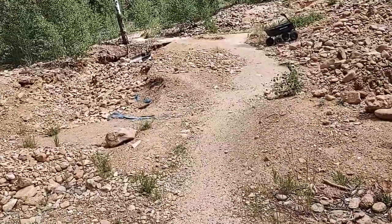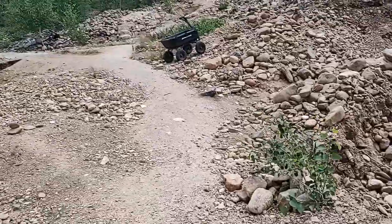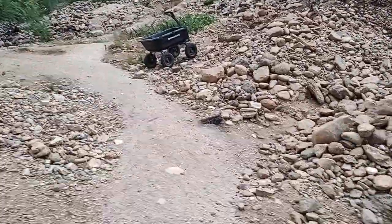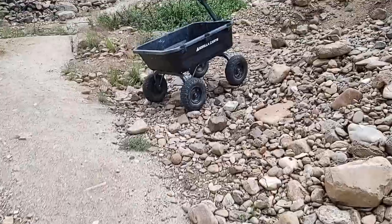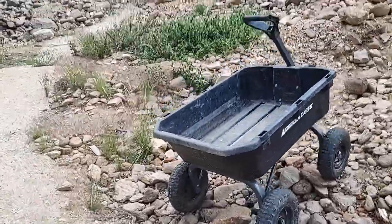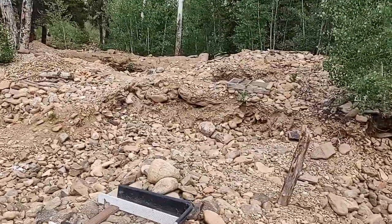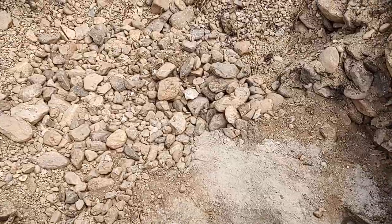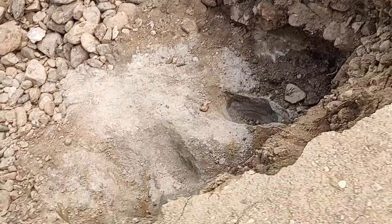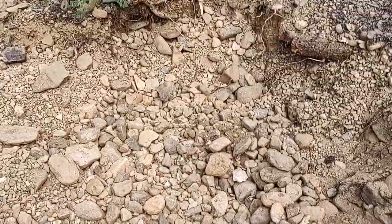Boy, that is a noisy bug. Let's see what we got here. Got a gorilla cart. Wish I'd had that for hauling buckets full of pay dirt down to where I could sluice. We got classifier over here. A couple classifiers. Busted bucket. Big hole. Wow. Look at that excavation. That's probably 5 feet deep and 30 feet wide. Wow.